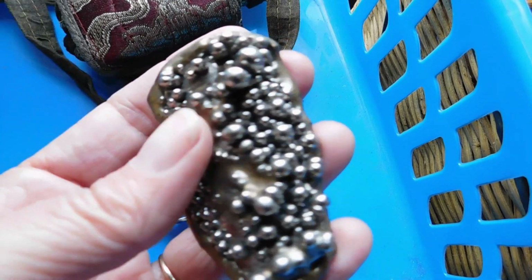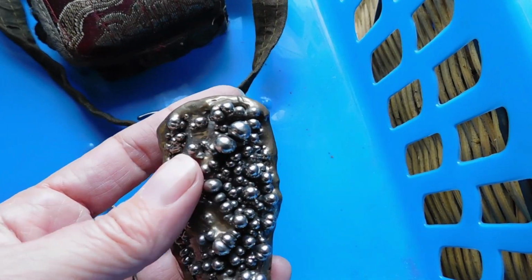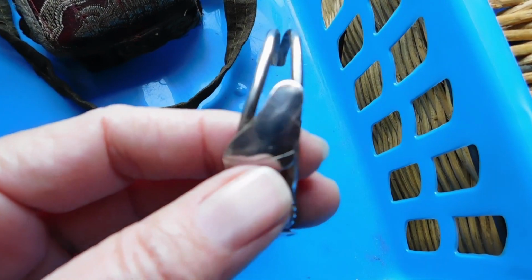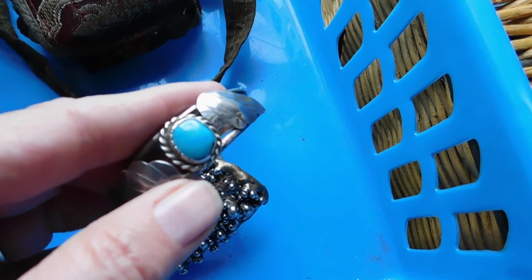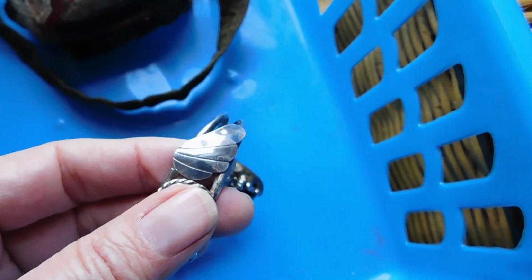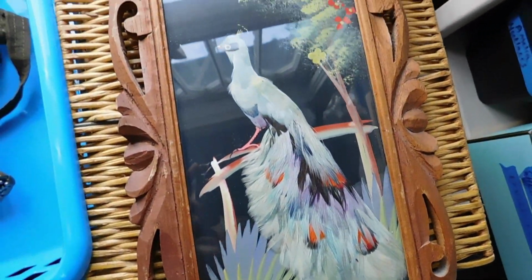We have a Brutalist belt buckle, neat artisan made piece, probably 1970s, and that listed for $32. I have this probably Navajo sterling silver and turquoise cuff bracelet. It has a little damage on it. It's not totally apparent, but there's a little break right there. So I listed that one for $45.